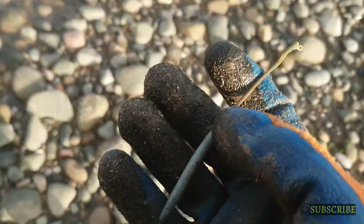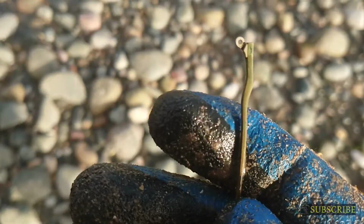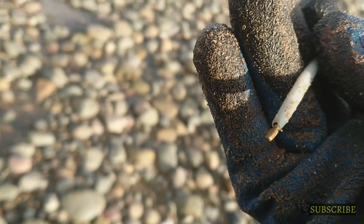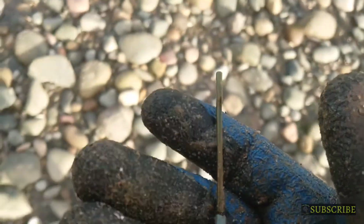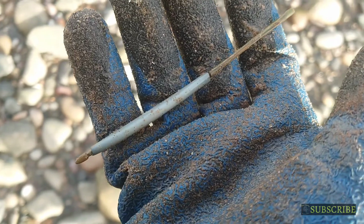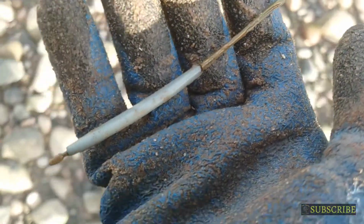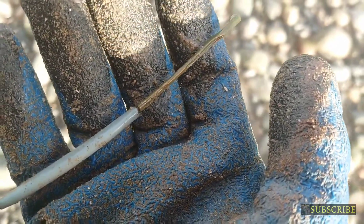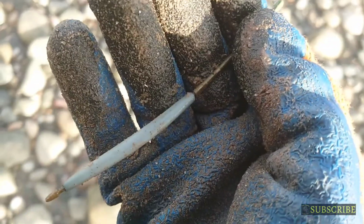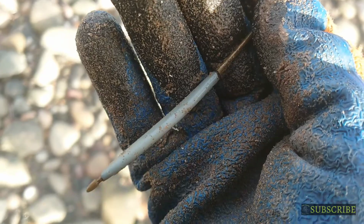Hi guys, just found that. Well weird. It's got a little thing on the end there. And whatever that is, it's like copper, something. I don't know if it's from an old pen or a pair of glasses or, I don't know. Cool. Best find up to now, that. Well, apart from the big old one penny.